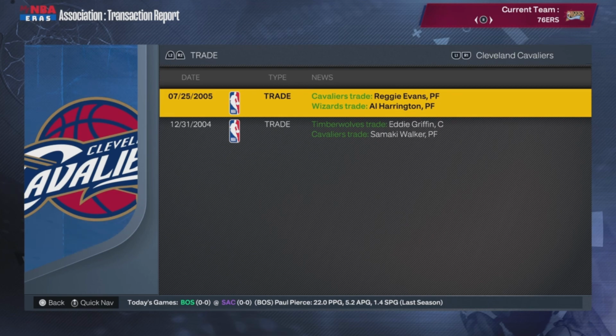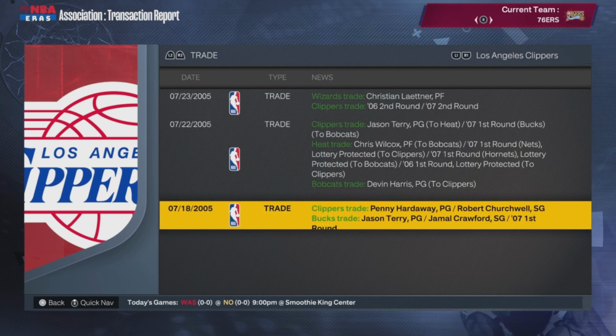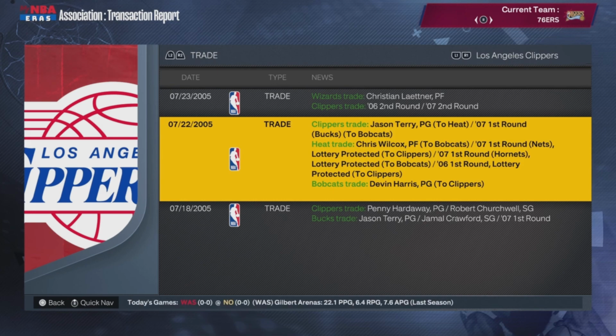Yeah. Cavaliers, meanwhile, that's the same trade as we just saw. Clippers. Anything else happened? Jason Terry went to the Heat. The Clippers got some first-round picks, and they got Devin Harris. So I think the Clippers made out pretty well, but we will see over time if this ends up working out for the Clippers.